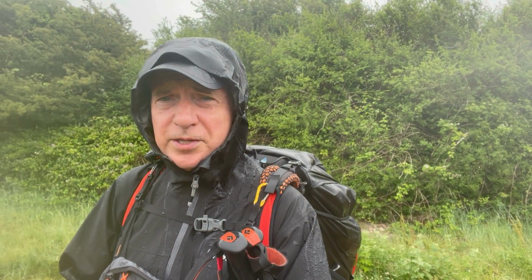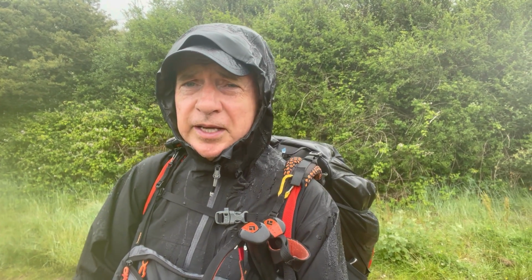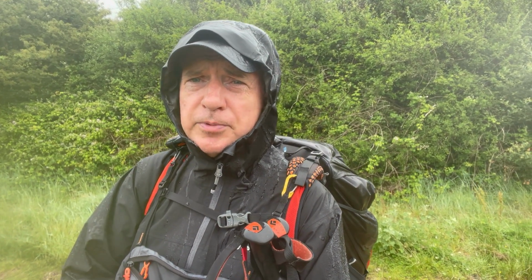Welcome to a rather wet and windy Gower Coastal Path, but it hasn't been like this all the time, believe me. In fact, 2 days ago when I arrived at Mumbles, it was lovely and warm and sunny.